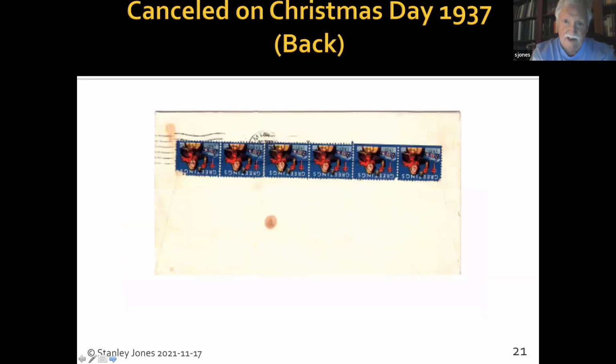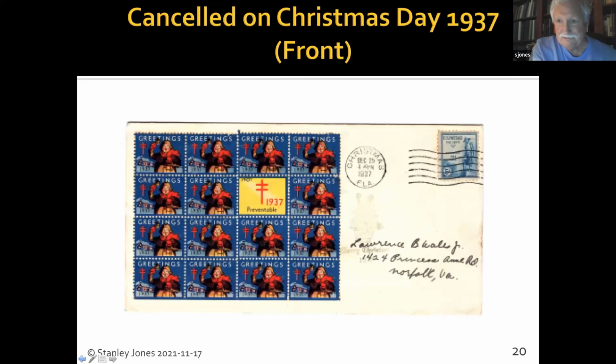So this is a very collectible thing. On the back, they put a strip of 6. It got canceled on the back. The strip did. It would have been nicer if they canceled the front, but they did get the back, so there is legitimate usage on the back.